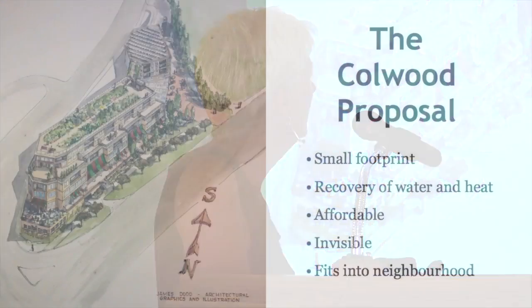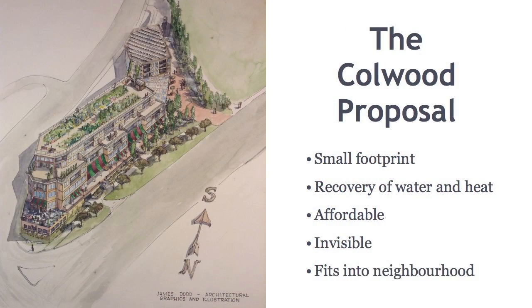Okay, Colwood. This is the two-slide version because I think most of you know that. You're all aware that Colwood is looking at doing its own sewage treatment plant, either on our own or perhaps in cooperation with other West Side municipalities. We're looking at something that's small footprint. We want to do resource recovery of whatever we can. We want it to be affordable. We want it to be invisible. You're going to drive by and probably not know it's there. And we want something like Sechelt's that fits very nicely into a neighbourhood.